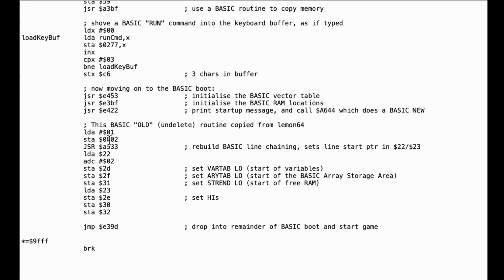So, because you've reset all of BASIC, then he does the old routine, undelete, which he got from Lemon64. Rebuild BASIC line chaining. Load A with 22. Okay, and so this sets the BASIC variables back again. And this causes the BASIC program in memory to get reinitialized, rechained, where the links are all set up again, and BASIC is fully aware that there really is a BASIC program there in memory. And then finally, this drops into the remainder of BASIC boot, and then the run command is waiting there for it, and it starts.